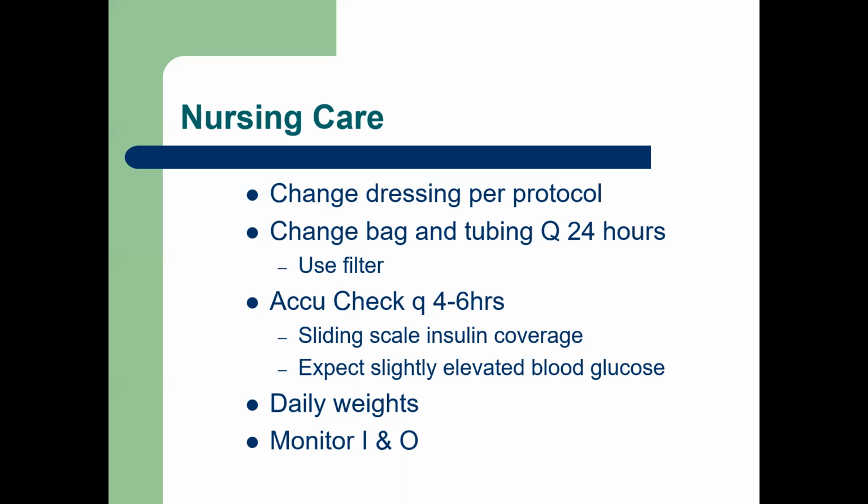We want to make sure we're getting daily weights. We want to make sure we're not overloading our patient with fluids, that they're outputting the equivalent of the input, that they're not holding on to the fluid. And then obviously we want to monitor the I's and O's.